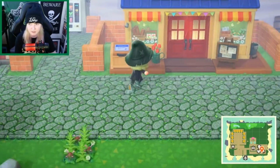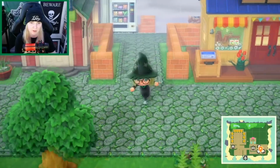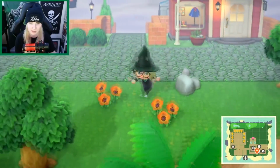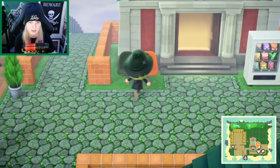So yeah, like I said, this is a very simple area. I might expand these and have little shops outside the front because they are very simple at the moment. I haven't really done anything down here. Here we have my museum. We got a little sweet machine. We got the chairs out the front.